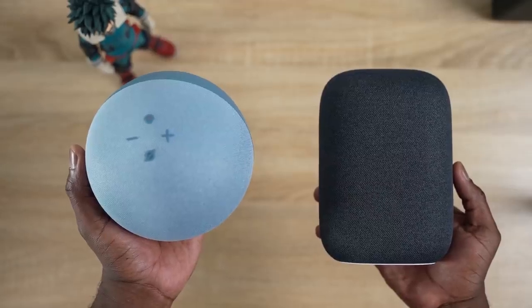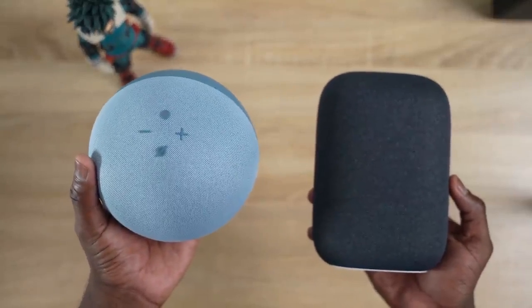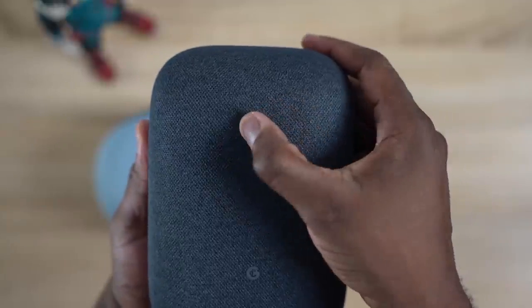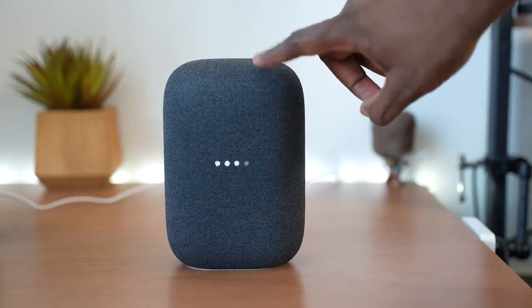So let's take a look at both devices, and we'll start off with the Nest Audio. Nest Audio has a brand new design. It's also got fabric all around it, and it's more of a cylindrical standing shape, if you will. In terms of buttons, there's only one button in the back, which is the mute button. There's a power port, simple G logo, and that's it. Controls are pretty simple and easy. It's all on the top front side of your device.